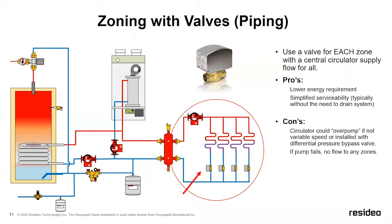But what we do with that is a couple of the pros: much lower energy requirement. When a valve opens up, it only draws about 7.7 VA, so very low energy consumption, and the serviceability is very simplistic. We'll talk about the zone valves and how you service them a little bit later, but there's not a lot to servicing the valves. More times than not, you can get in and replace the parts that have worn without ever having to drain any part of the system or even access the water component of the valve.